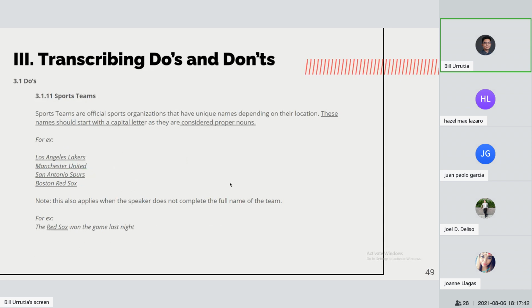What about sports teams? Sports teams are also supposed to be capitalized because they are also considered proper nouns. So for example, Los Angeles Lakers, Manchester United, San Antonio Spurs, Boston Red Sox, Gilas Pilipinas. Ganyan. This also applies when the speaker does not complete the full name of the team. So, kunyari, sabi ko lang, for example, the Red Sox won the game last night or Gilas outscored Indonesia last night. In that case, Gilas is still capital G, since part pa rin siya ng Gilas Pilipinas. Kahit hindi na complete yung team name, as long as nasabi yung isang name, capitalized pa rin kasi proper noun pa rin siya.